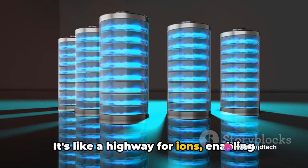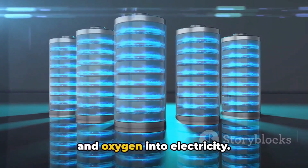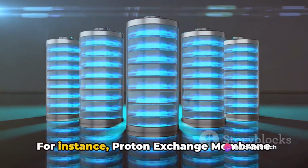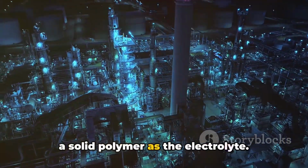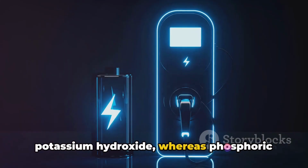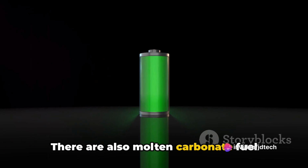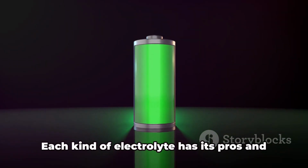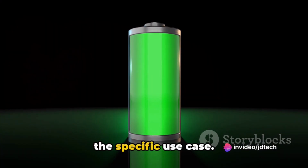It's like a highway for ions, enabling them to zip back and forth, thereby facilitating the conversion of hydrogen and oxygen into electricity. Different types of fuel cells use different sorts of electrolytes. For instance, proton exchange membrane fuel cells, often referred to as PEM, use a solid polymer as the electrolyte. Alkaline fuel cells use a solution of potassium hydroxide, whereas phosphoric acid fuel cells, as you might have guessed, use phosphoric acid. There are also molten carbonate fuel cells and solid oxide fuel cells, each with their unique electrolyte composition. Each kind of electrolyte has its pros and cons, and the choice largely depends on the specific use case.